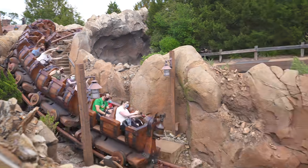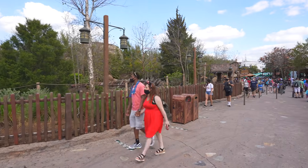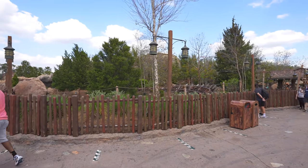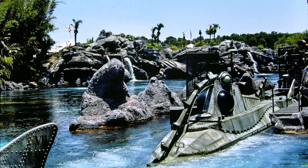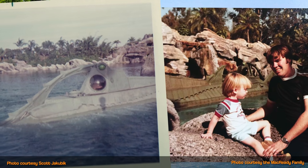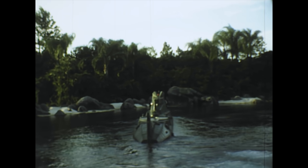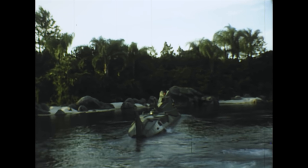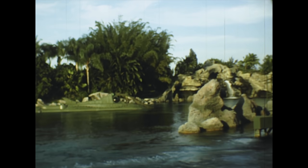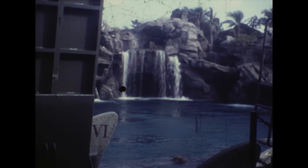It's slightly different, but basically, the edge of this ride today, the fence line, and where you see that rock work and stuff, pretty closely matches up to the edges of what was then the lagoon for the 20,000 Leagues Under the Sea submarine ride. Which of course was pretty much like the original Disneyland submarine ride, except you were going down in a 20,000 Leagues themed Nautilus instead.